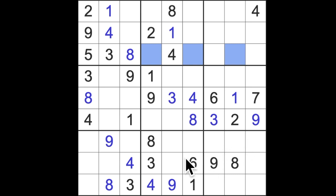6, 9. No, nothing's changed. Still haven't got those. Damn. Okay, how about this though? 1 and 2 are up here. Now what else do we know? 9. Okay, now we know. No, no, we don't. We still have 9 in these squares here. 1 and 2. And we still have 8s in these squares. So nothing changed there. 2, 9. No, nothing's really changed up here.